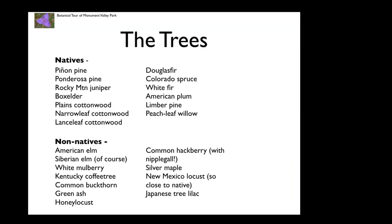And so he did. Also planted some non-natives, and some of the non-natives planted themselves. I'm pretty sure nobody ever planted a Siberian elm if they could avoid it. But you may notice the Japanese tree lilac, the very last tree on the list. General Palmer loved lilacs, and I'm pretty sure that's how the Japanese tree lilac came to be in the park. And there are quite a few of them. We'll see some pictures here in just a few minutes.